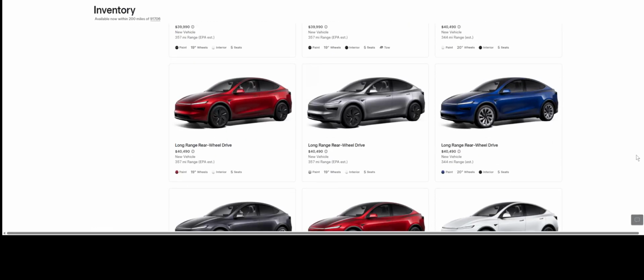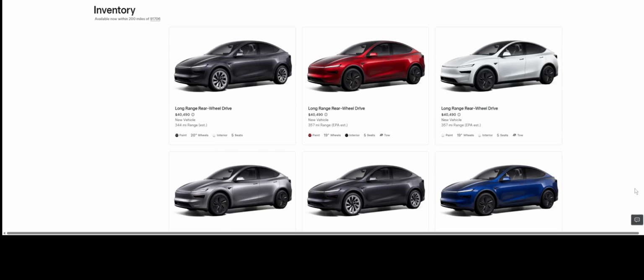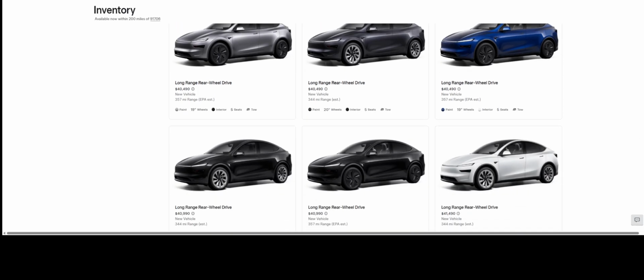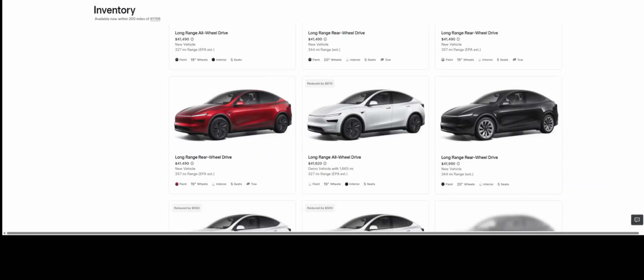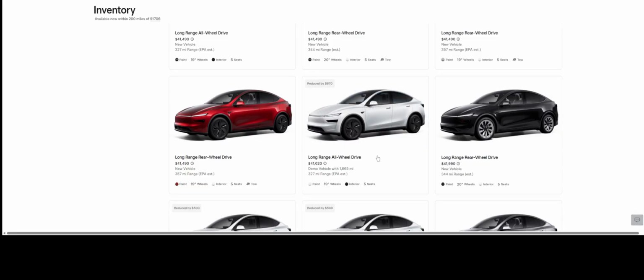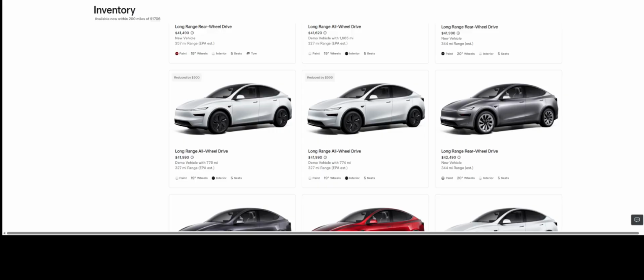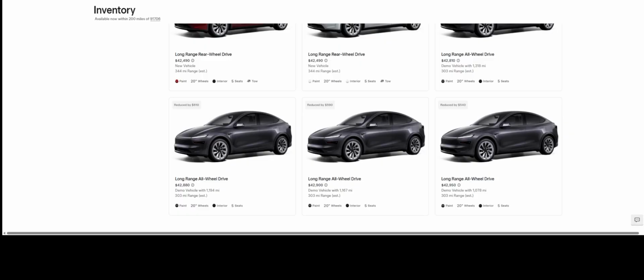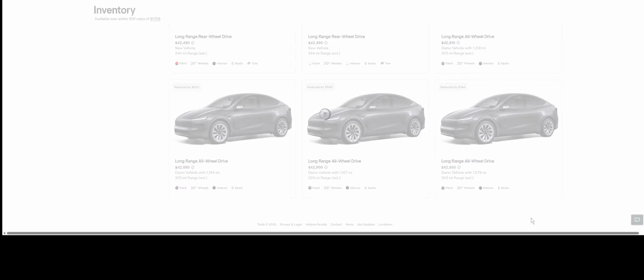Last time I did see some discount on the Model Y demo too, like $800, I think up to $1,000. But I guess now there's no more incentive. There's no more inventory discount. Oh, here it is. They're still here. This one has 1,600 miles, reduced $870. If you don't mind the miles, and with the savings you're getting. Or if you're the type of person who wants to be the first one, you want a brand new car, only 10 miles on the odometer, then get the other ones. But yeah, there's still some discounts here.